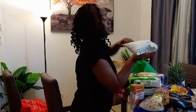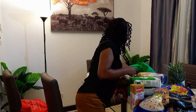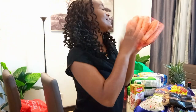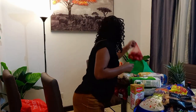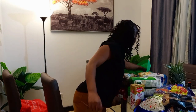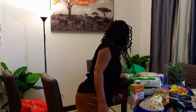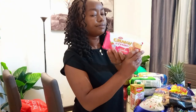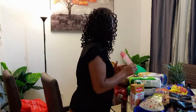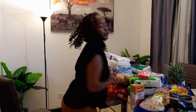Then I got green peas. Carrots. Your carrots, guys. So carrots, and then sweet tomatoes. These are really good. Okay, I don't like them, but my baby seems to like them. So, sweet tomatoes. And then garlic. Snack for baby. These are wafers. And then, so I've added a few things.